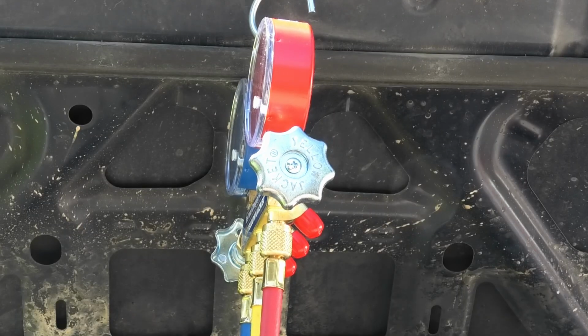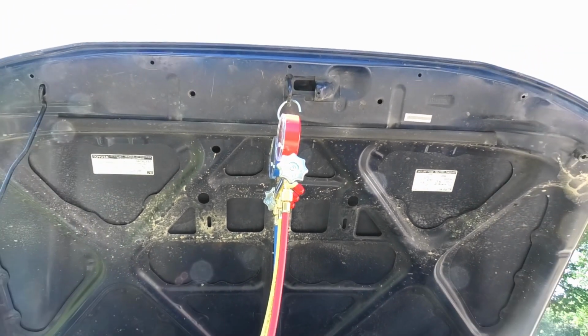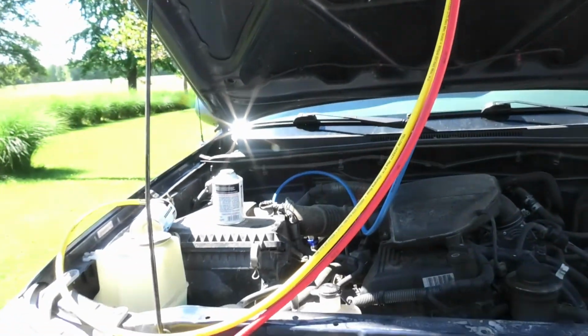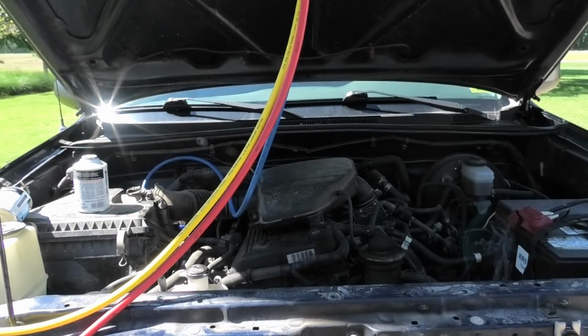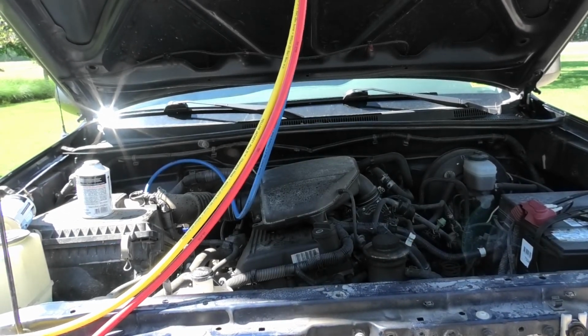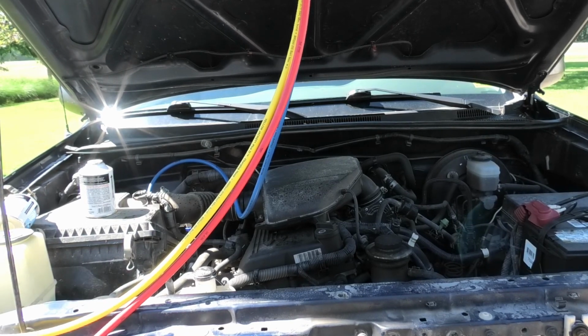Okay, I think I'm done now. I'm going to unhook this can. I've got all the valves on the gauge cluster closed. I'll reopen my high side valve down here just to double check the pressures.